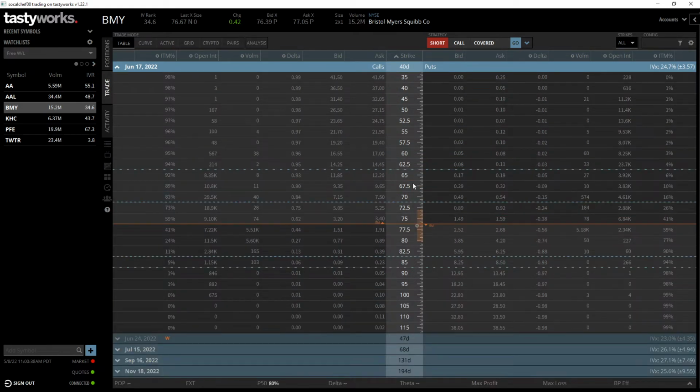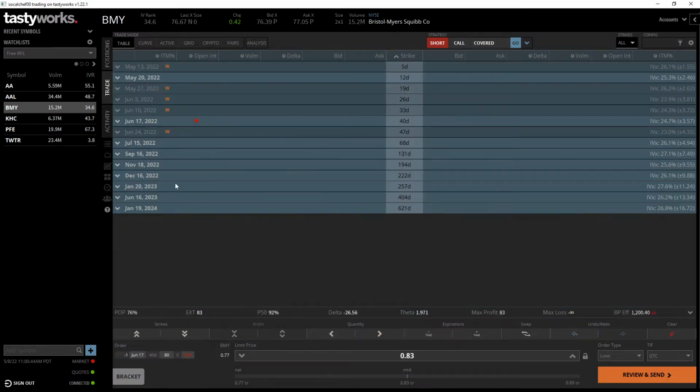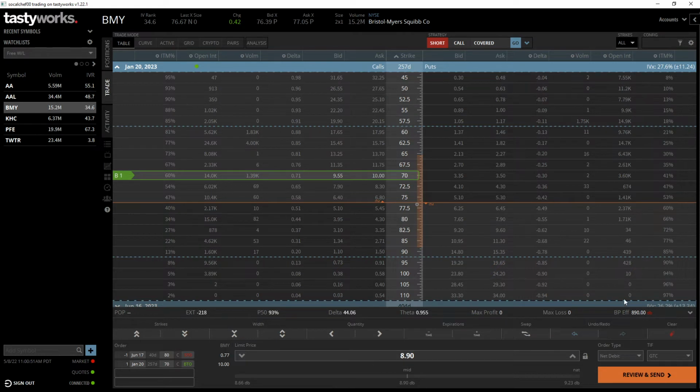Another option, if you didn't want to do that, you could sell the 80 calls here in June and do what's called a poor man's covered call, then go out to Jan and buy like the 70 calls that are in the money. This is only going to cost you $890, but you don't get to collect the dividends if you were to hold it that long for dividend anyways. All right, so it's 3 different ways to play this one.